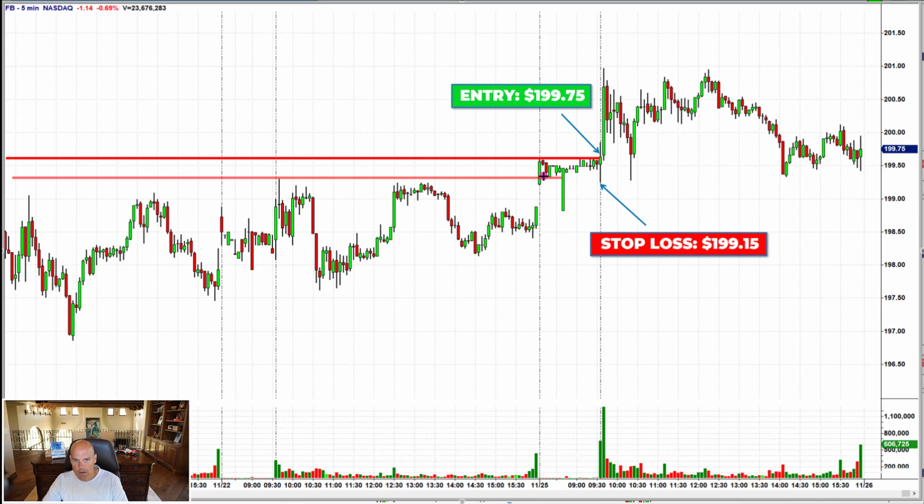Here, let's do this again. See this area right here? There's some junk here, right? Topping tail, pivot, topping tail, pivot, pivot. Guess what? The pre-market's above all that. It's above all that and it's staying right there, staying right there. Boom.